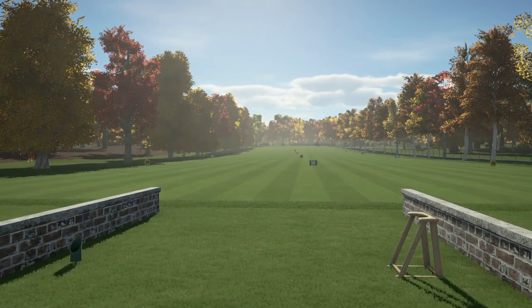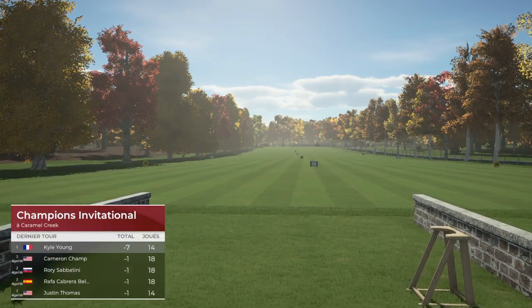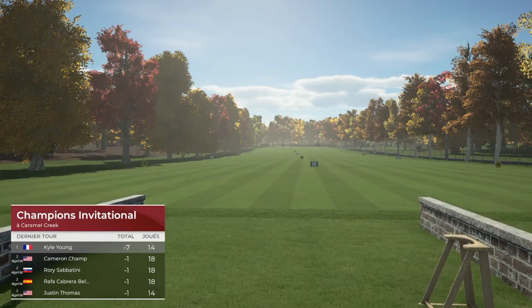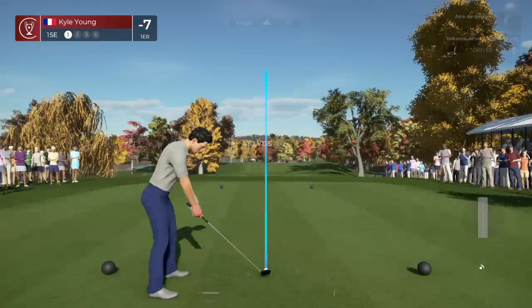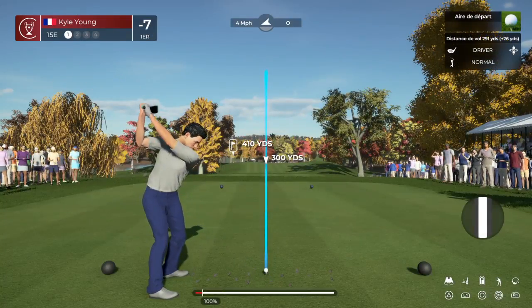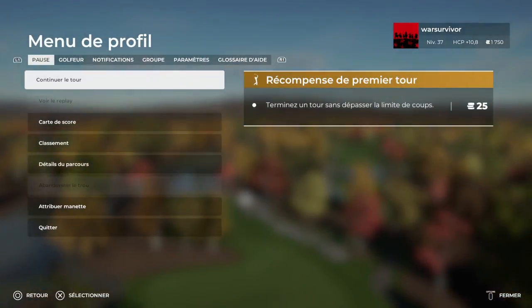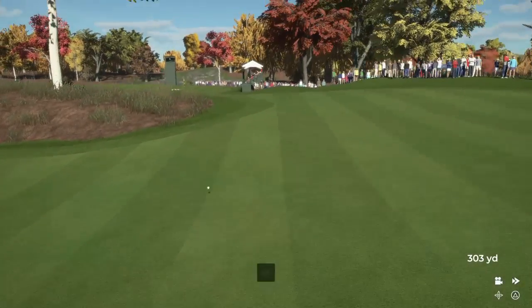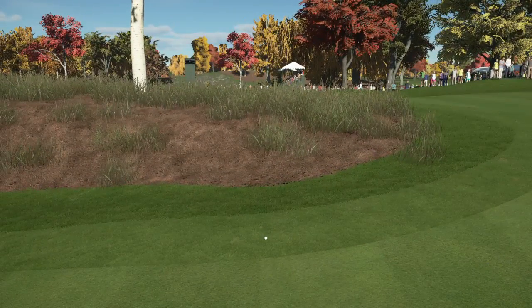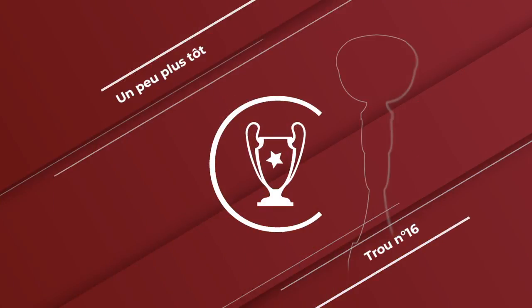Leading by 6 strokes after that one. This hole here is a par 4. Well, I like the look of the line here. This should find the fairway. Luke, that did not end up where you said it was going to. It's in the rough.